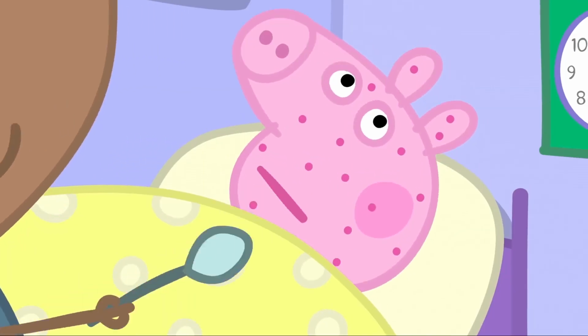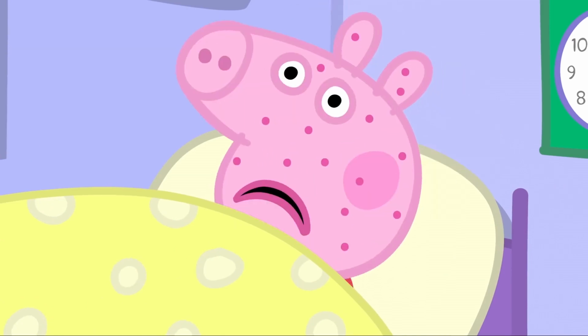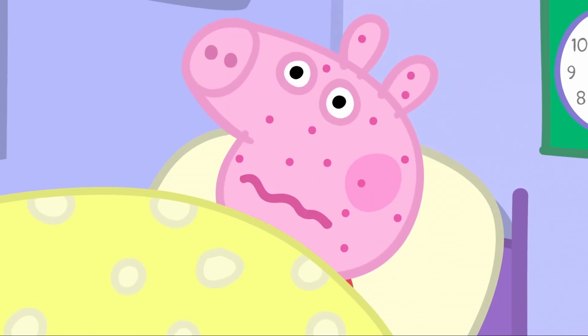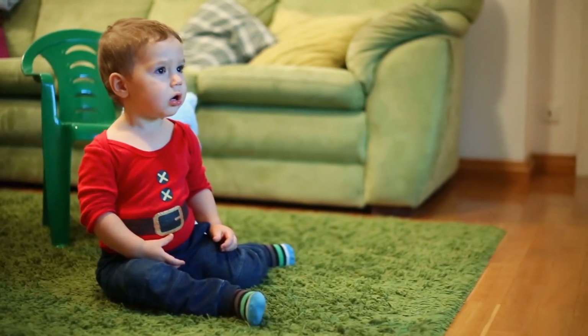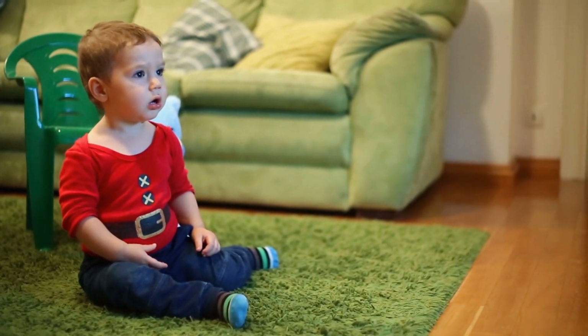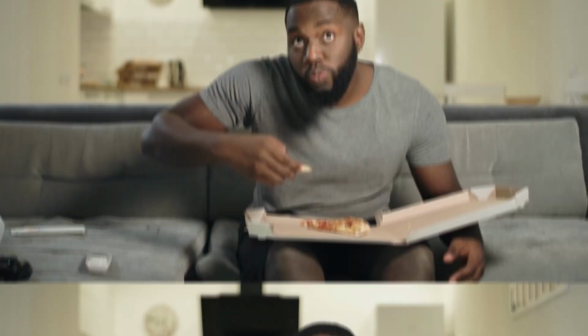They'll say something like, "Peppa is not well," as you see the little pig in bed with chickenpox. This image association is wonderful. These shows were specifically made for the education of young children learning their first language. You can take advantage of that.